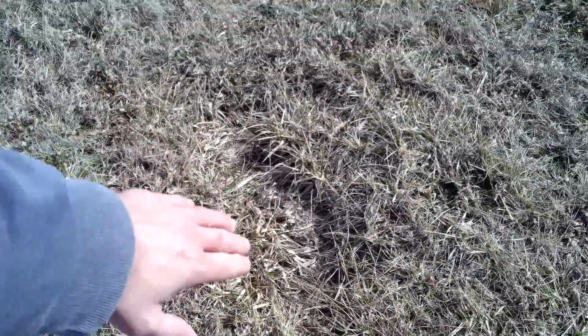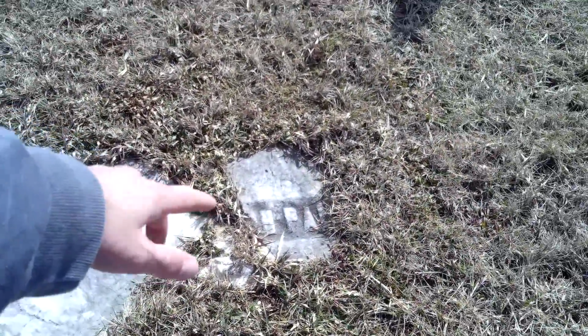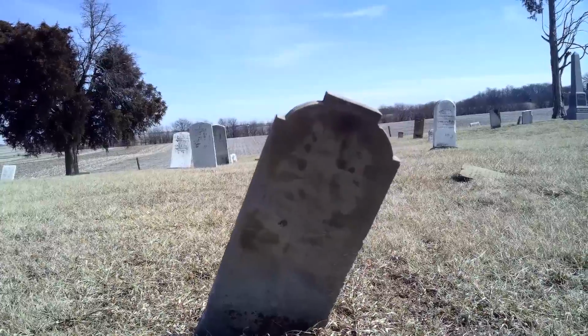Pretty busy. We've also got this here, if you can see it, there's a stone there. And this stone here that's been broken a couple places. There's the name. No idea what that could be. So go on to this next stone. Henry Corbett.